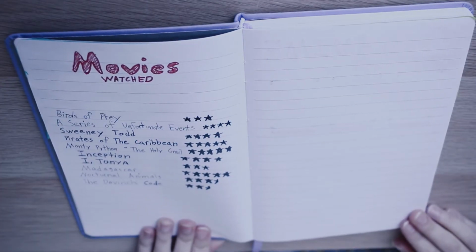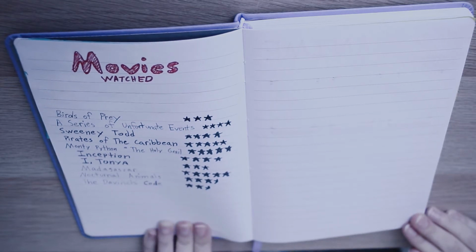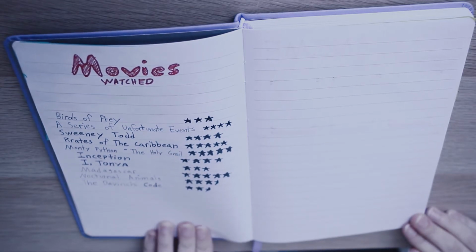The next section is for movies that I have recently watched. The spread is pretty minimal because I wanted to have as much space as possible for movies because I tend to watch them pretty frequently.